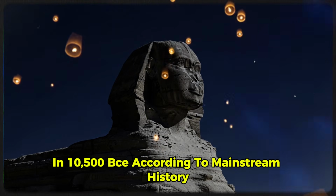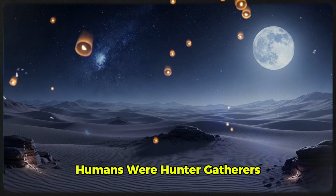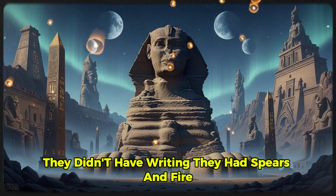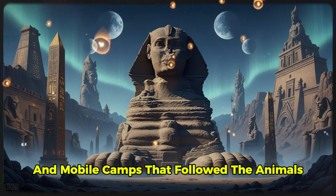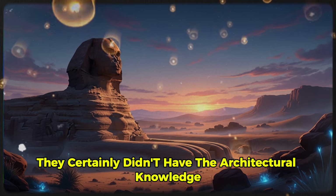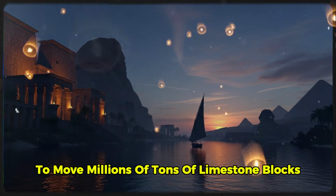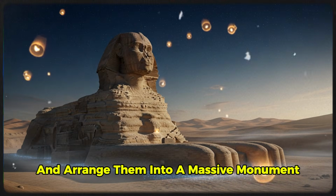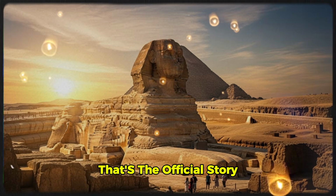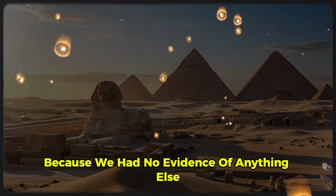In 10,500 BCE, according to mainstream history, humans were hunter-gatherers. They didn't have civilization. They didn't have agriculture. They didn't have writing. They had spears and fire and mobile camps that followed the animals. They certainly didn't have the architectural knowledge, the geometric precision, or the organizational structure to move millions of tons of limestone blocks and arrange them into a massive monument that aligns perfectly with the stars. That's the official story, that's what we're told. And for a long time it made sense because we had no evidence of anything else.